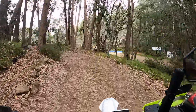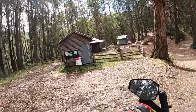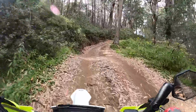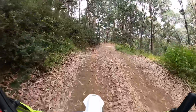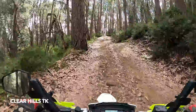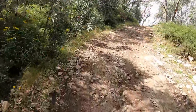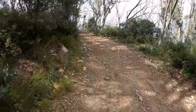And we start our climb up. There's not too many mountain bikers coming down, because that'll be interesting. Anyway, this is the climb. Big rocks.